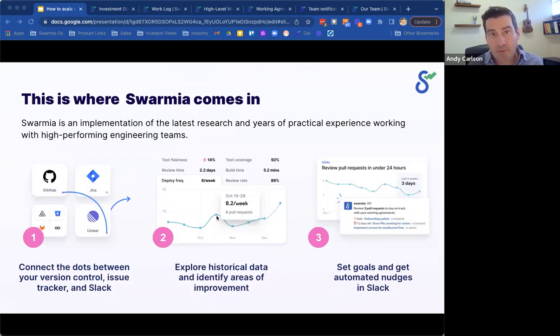And then this is where Swarmia comes in. So Swarmia has been built on an implementation of this research combined with years of practical experience working with high-performing engineering teams. And Swarmia works with your existing tools to provide more visibility and insights. However, we're not a dashboard that managers look at once a sprint or once a quarter. In Swarmia, everyone has the same visibility into opportunities with real tools to make commitments towards improvement.